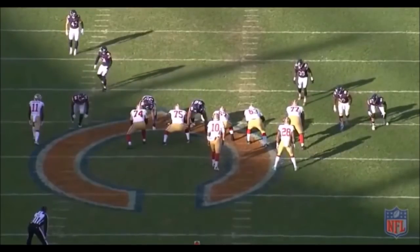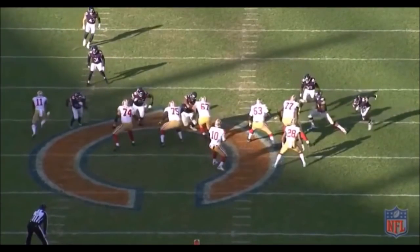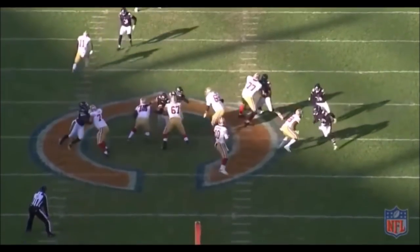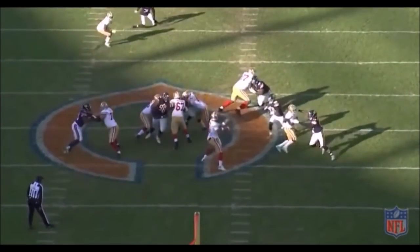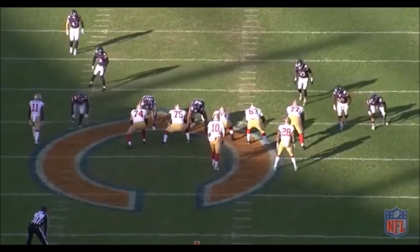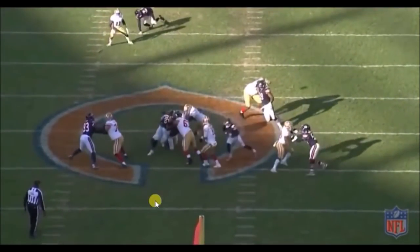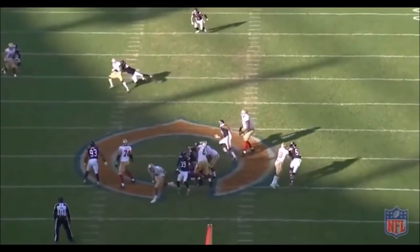Solid work. Now what I want to do is focus a little bit more on his pocket presence and what he does in the pocket. Now, right off the bat, you can see here 1, 2, 3, 4, 5, 6. He's got 6 blitzers coming out at him. And again, I don't know if you saw that. You're facing a 6-man blitz, and he gets to his second read. We're not even talking about reads yet, but that is awesome. Stands in the pocket. He's got a linebacker coming at him and gets this perfect pass to Goodwin.